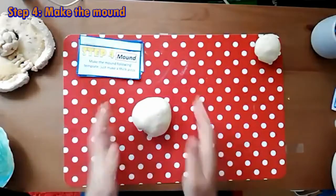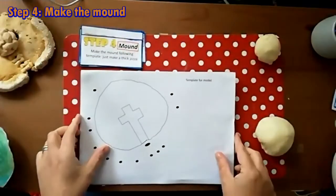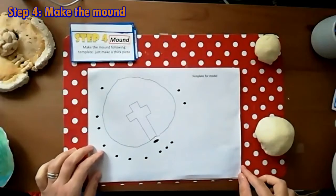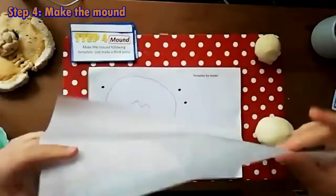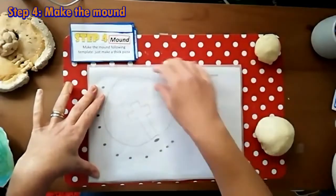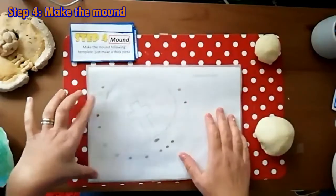And then I need you to bring your template. Francesca, can you show me your template? That's the template. It says templates for model at the top. Hopefully you have that printed out or you've made one like that. If you haven't, you're just going to need a piece of greaseproof paper. So have you got a piece of greaseproof paper there, Francesca? The baking paper just goes on top like that, so you can see underneath it. By the way, I just put a little bit of light cardboard underneath if you have it. If you don't, don't worry. It just makes it easier to move the model around.